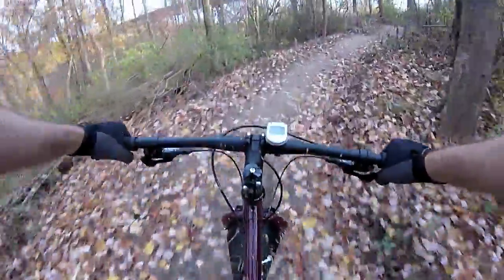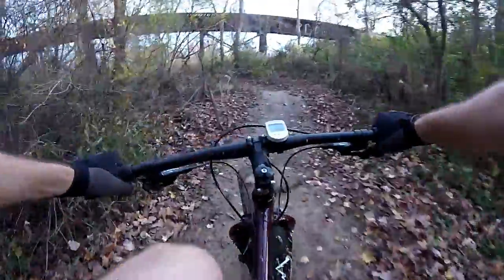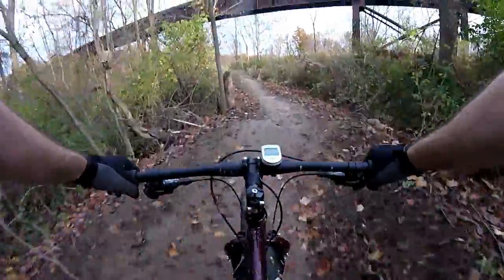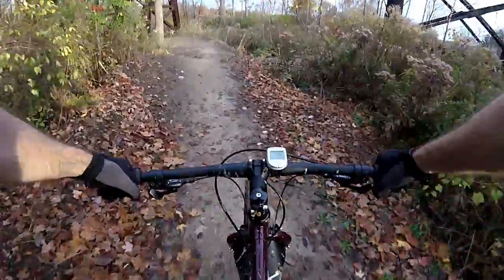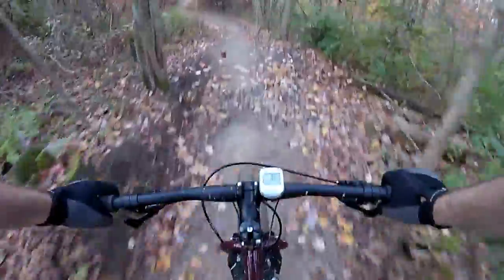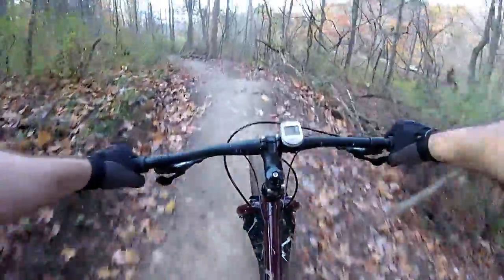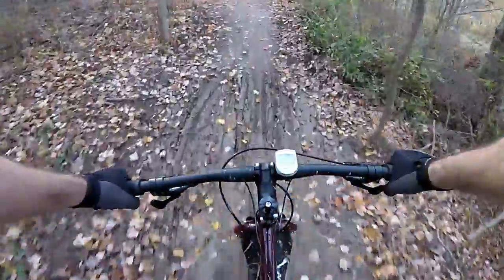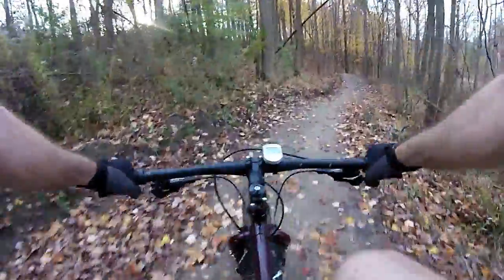Yeah, it might thaw out enough and freeze and thaw out where all this water disappears this winter. And it'll be pretty cool to ride if it's open. But as of right now, I definitely wouldn't recommend coming out here for a little while. It's just gonna tear this trail up even more. Like right there, that's a big rut already. That's gonna be hard to get rid of.